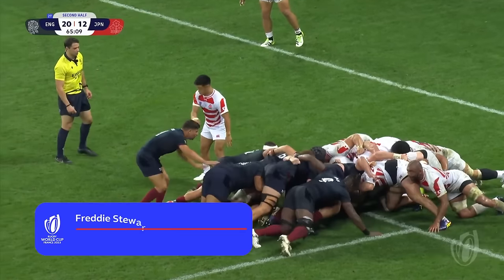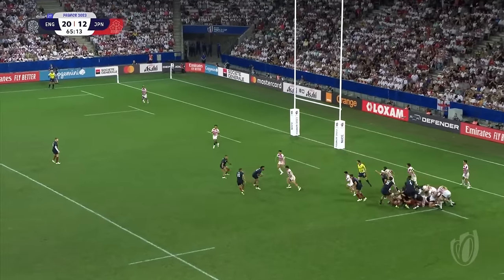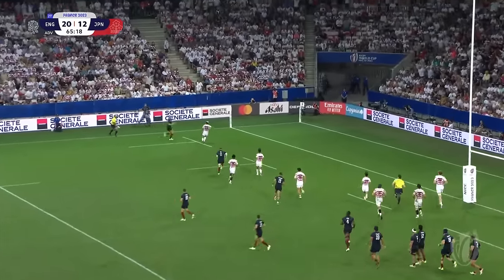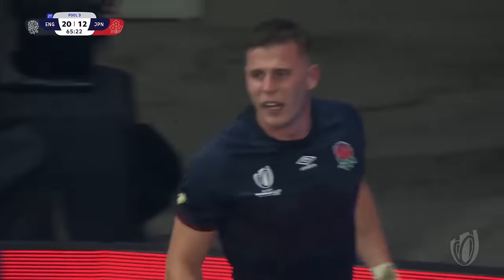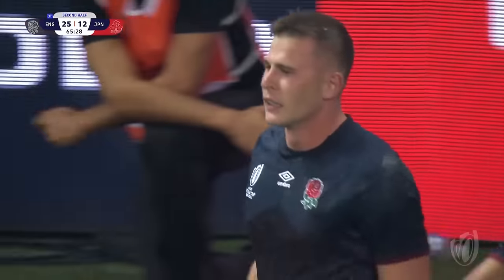We've got two tries tonight so far. Advantage, collapsing. Advantage for Youngs. Ford puts it to the left. Boot. That's pure class. That's business class. England in the corner. Freddie Stewart celebrates.